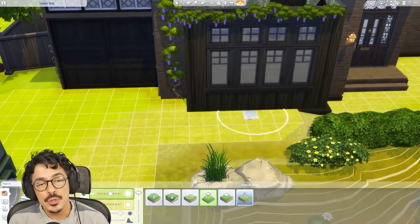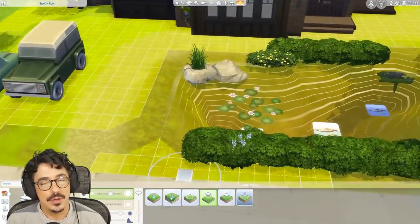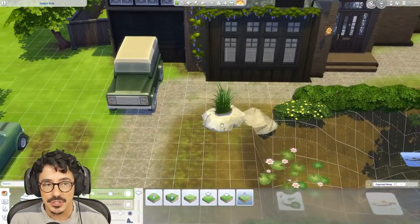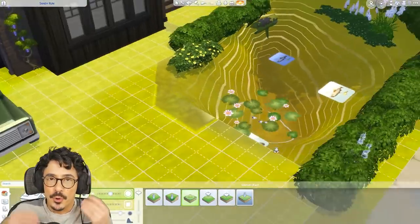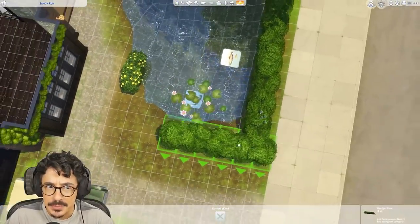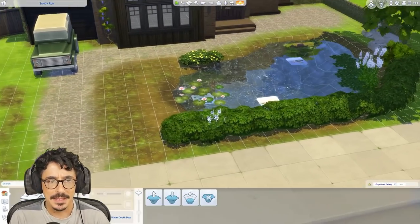So I rejigged the landscape a little bit around here. I made a new slope over into the garden. And we put all the water back in the pond, but we just reduced the size of it, so there's a bigger area in the front for a pathway and a driveway. And yeah, I was very, very pleased with it afterwards.